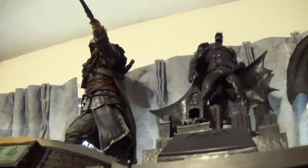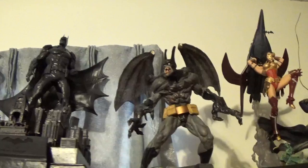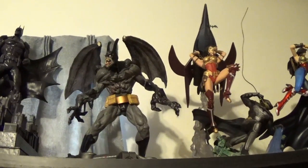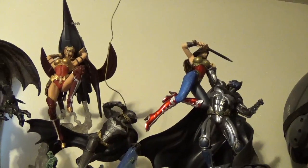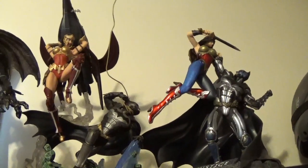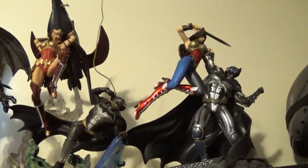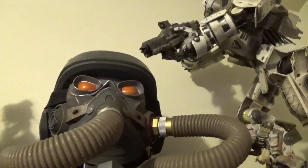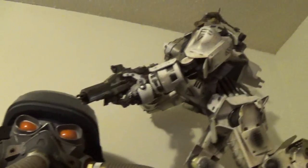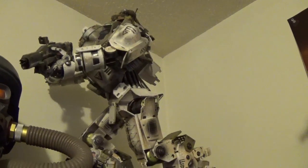Coming back to the top where we left off there. There you've got your Batman Arkham Knight statue, Batman from the Infinity Crisis, and then both the United States and the Europe versions of Injustice collector editions, the Killzone helmet, and of course the very recognizable Titanfall collector edition.